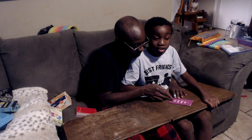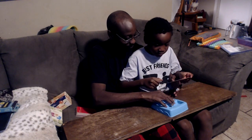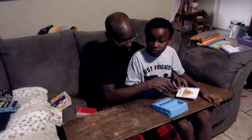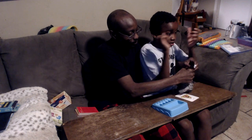Lint. So let's make that work. I like this stuff. T-E-N-T. It's the T-E-N-T. Tent. Oh, waggle, waggle, waggle. So we're going to make these words real quick and then we'll be all done.